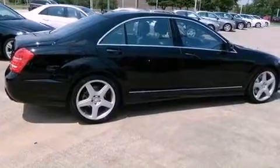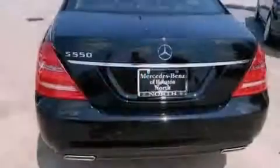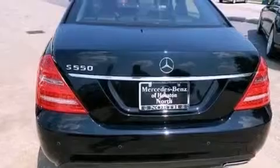Its top features include an Airmatic active suspension with an active damping system, a twin turbocharged forced induction system, and the PRE-SAFE collision mitigation system.